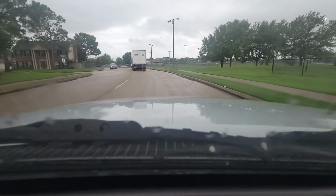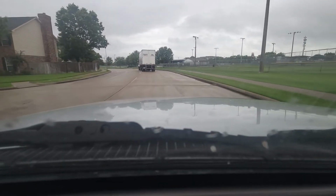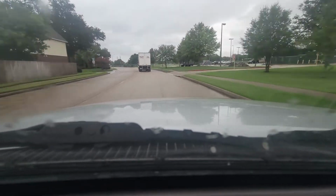And if you'll notice, there is very clear yellow markings on the left side. This is a 2-lane road. And these are both one lane, though. One lane going right, one lane going oncoming.